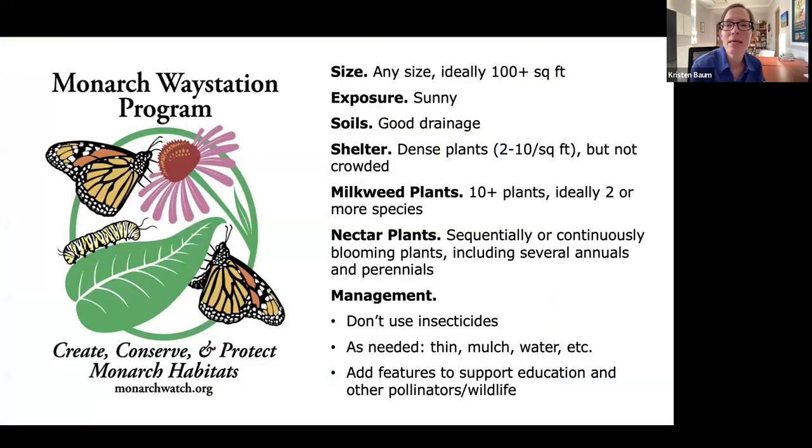What needs to be in it? Any size works for habitat for monarchs. If you've got the space, an ideal size would be 100 square feet or more. Most of our good pollinator plants and most milkweeds require sun. Partial shade can work depending on what you've got available.